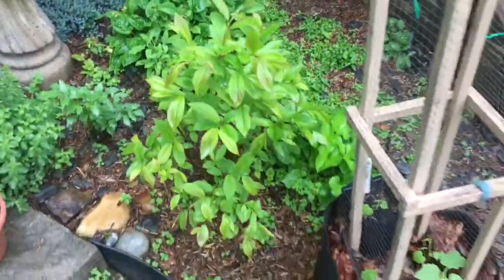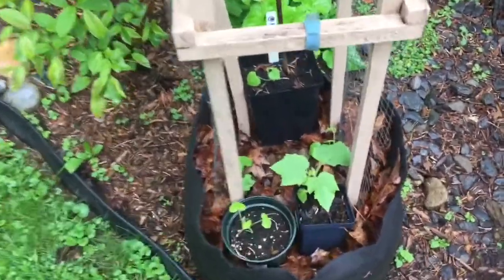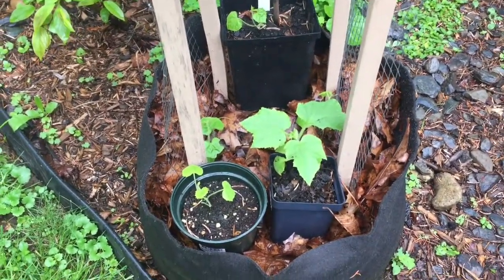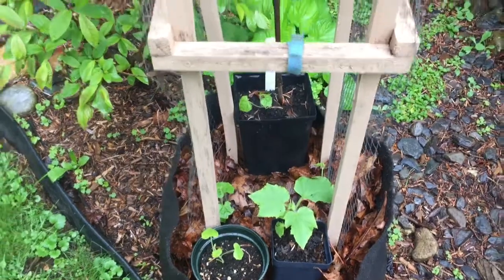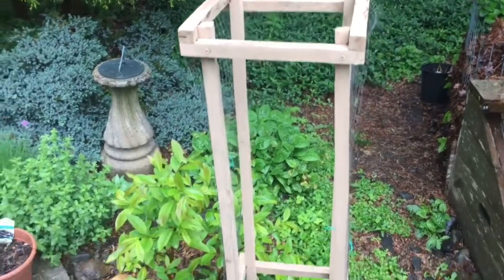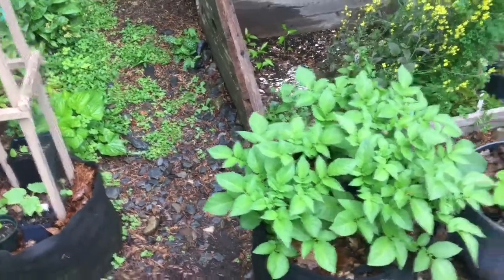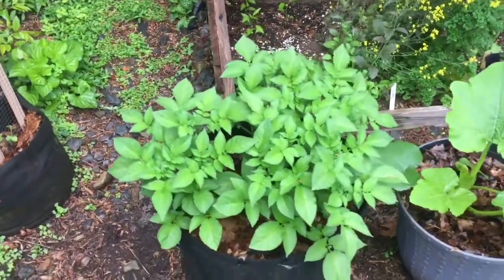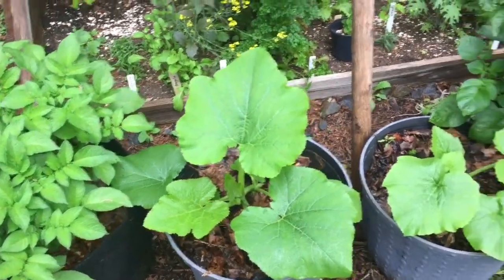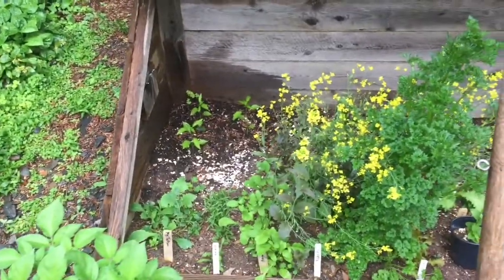Over here is my cucamelon tower. It has a couple of plants in there, and there's a couple in pots that I'm going to give away, and there's a lemon cucumber waiting to be transplanted. In the summer this will be completely covered with vines and leaves with hundreds of cucamelons, believe it or not. Here's my Aramosa potato. That's the earliest one I expect. There's zucchini plants. Back here is my cold frame where I mostly start things early in the spring.